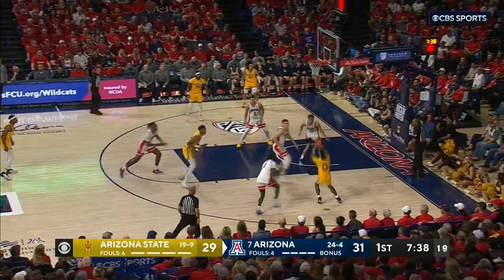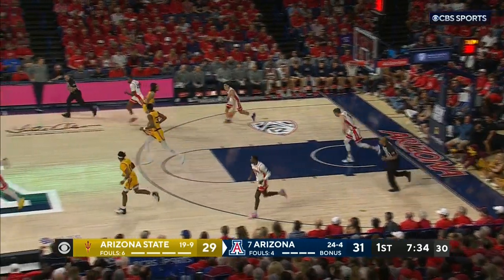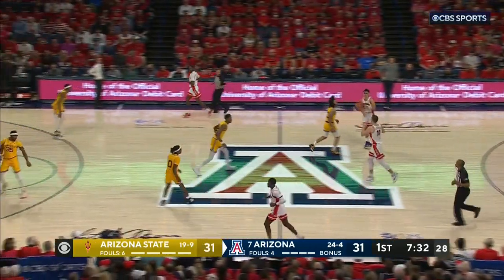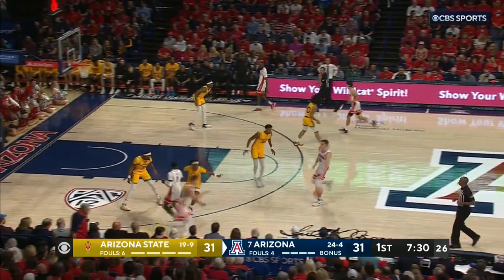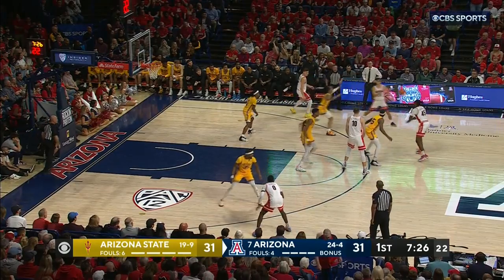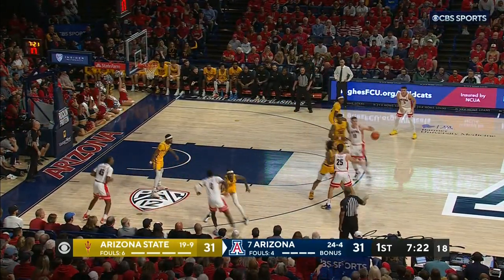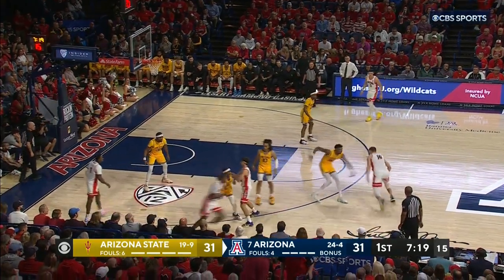Nice flare cut here. Good one dribble. DJ Horn with a jumper. Well executed off the top. Little spray cut there on the right side of the floor. Nothing wrong with the mid-range jumper. A couple of bigs on each side have two personal fouls. Warren Washington on the bench for Arizona State. Umar Ballo with two on the bench for Arizona.